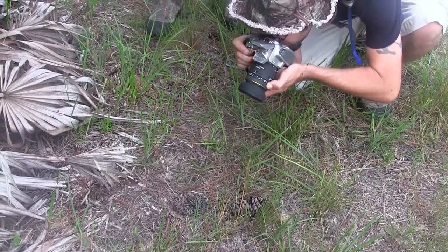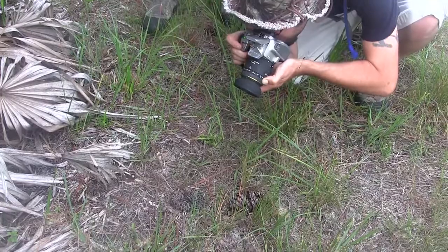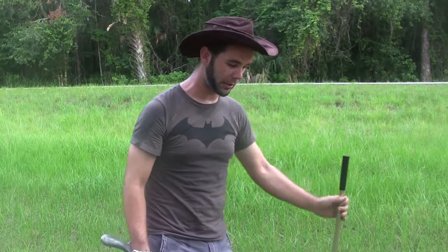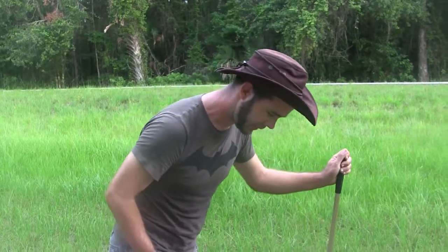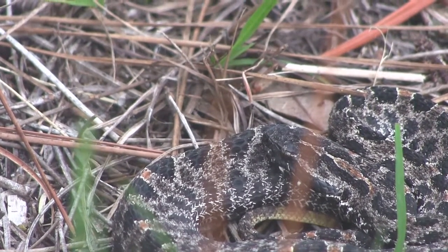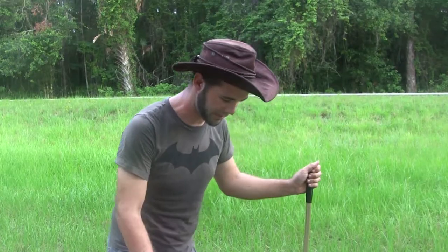So we got a pygmy rattlesnake here. It's not quite adult size, but it's just about there. It's probably just starting to come out. It's getting dark here. It's late June. And it's a pretty good way to start our night herping here in the middle of central Florida swamplands.